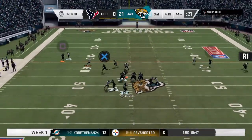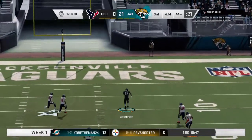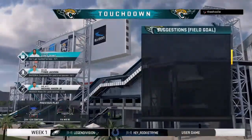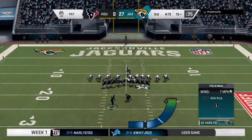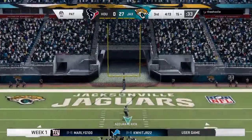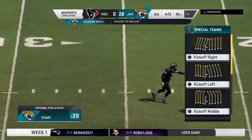They go play action now. Jackson. The open man is Westbrook. Touchdown, Jaguars. D.D. Westbrook, 44 yards. And the Jaguars are able to widen their lead. Extra point by Seibert, up and good. And it is 28-0.